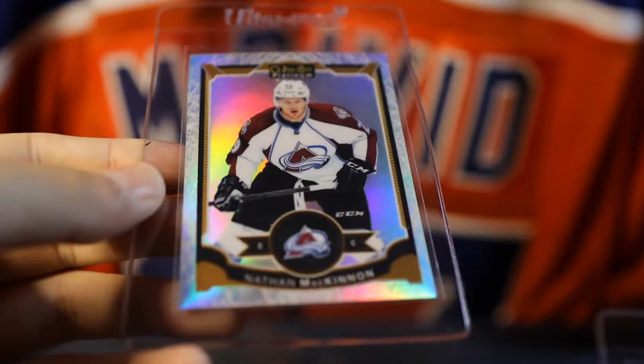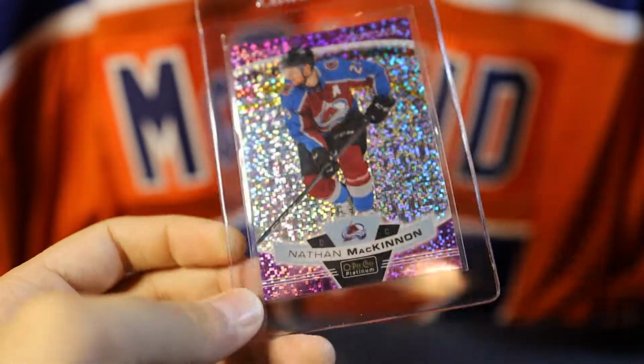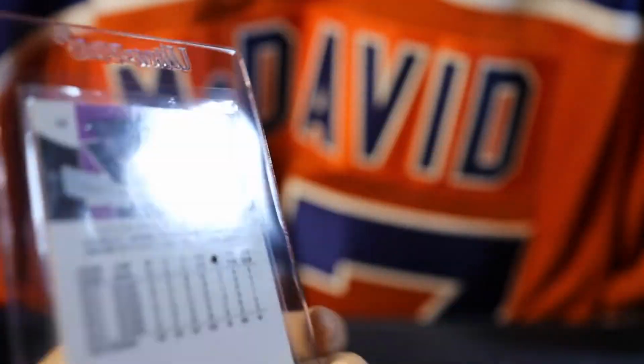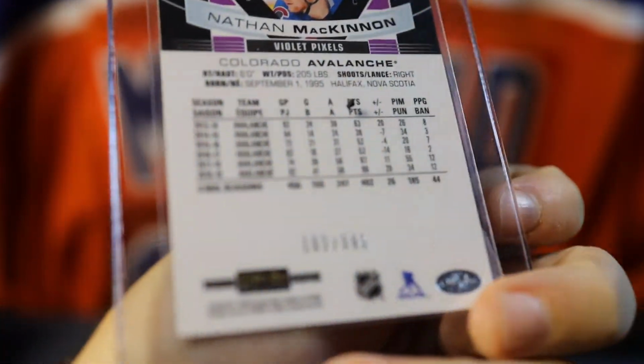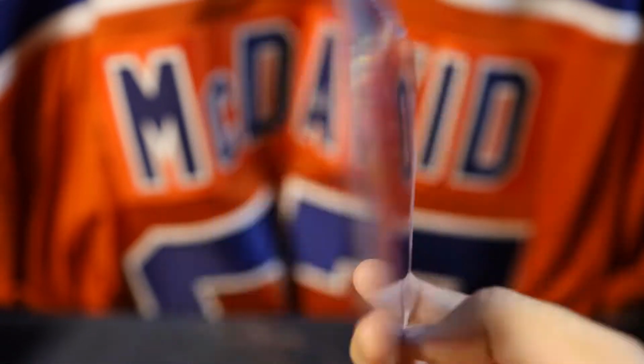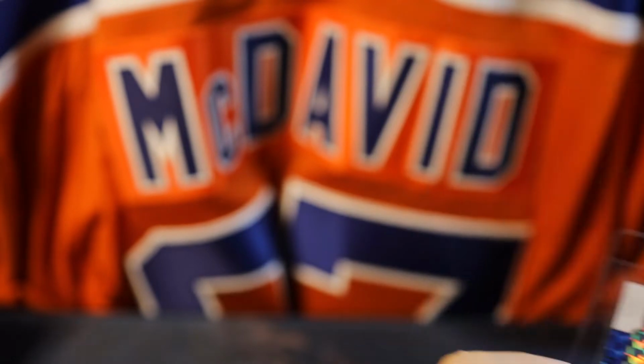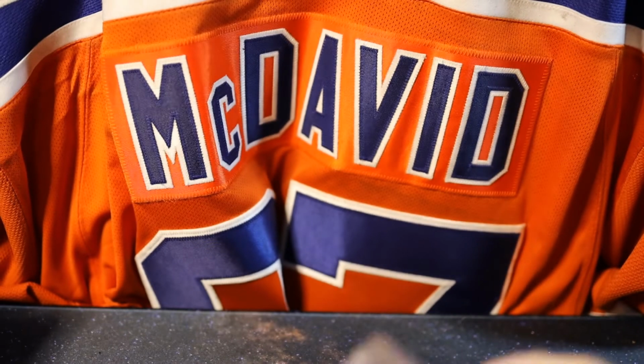A few more cards here. We got a McKinnon White Ice from 15-16. I think I pulled this card. Not super valuable, but it's serial numbered out of 399. And last card, another McKinnon Blue Cubes, Royal Blue Cubes, I think it's called. In this one, yeah. So yeah, tons of platinum parallels of McKinnon, McDavid, Pettersson.